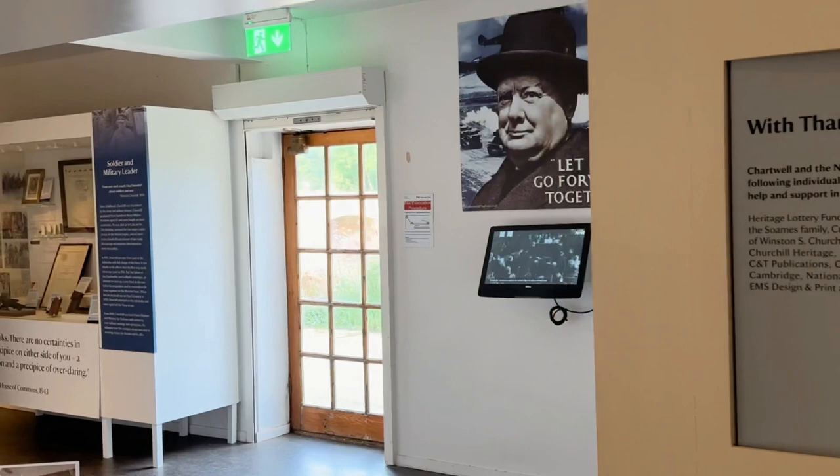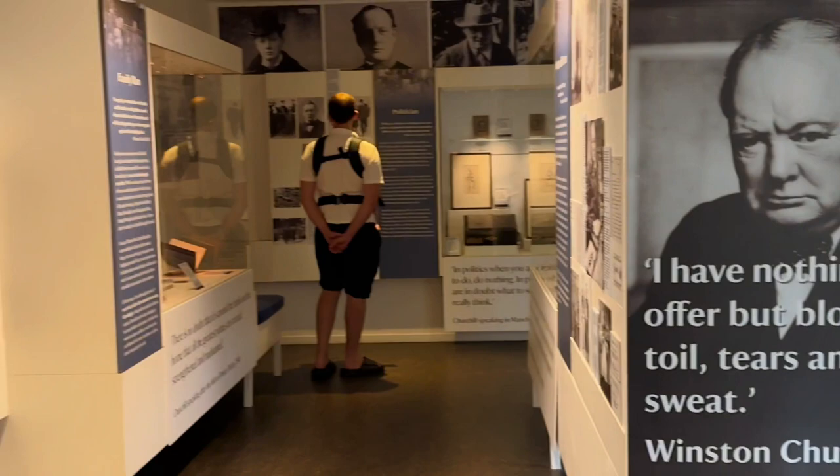So before you leave, they have this final room with a lot more memorabilia. It's all split off into different sections like home life, war, writing career.